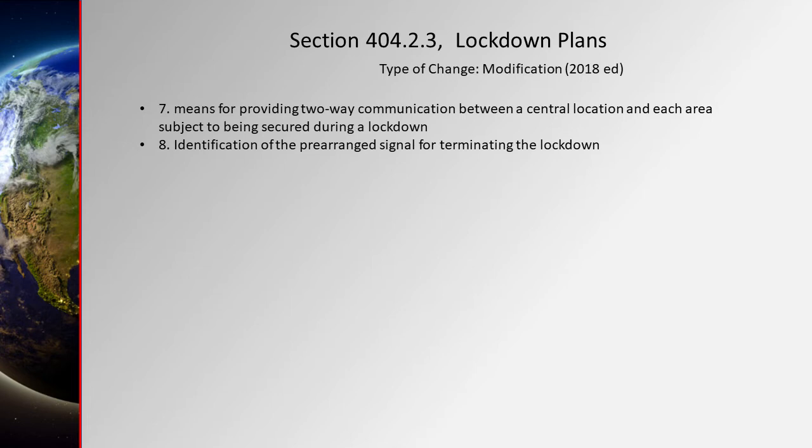Number 8 is identification of the prearranged signal for terminating the lockdown. Everyone needs to know what the all clear sounds like. Number 9 is identification of the individuals authorized to issue a lockdown termination order. And this list will almost certainly be different from that list in number 1, the list of individuals authorized to initiate a lockdown order. Where some schools may have every teacher in the school on that list who can authorize a lockdown order, they may only allow the principal or vice principal to terminate that lockdown order. It should be a much smaller list than number 1.